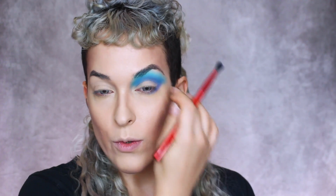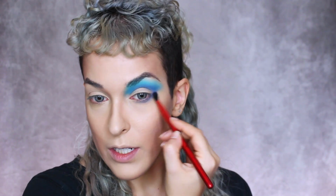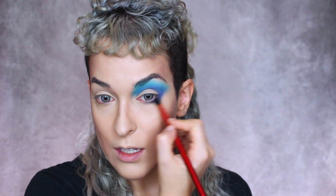I think I'm also going to take this color under my eye as well. The under eye is going to be a different color. I'm going to add some purple to it, but I do want a little hint of blue in there too, just so that the two sides kind of marry together. And that's what I'm doing here in the outer corner. I'm just doing a little sideways V from the crease to the under eye.